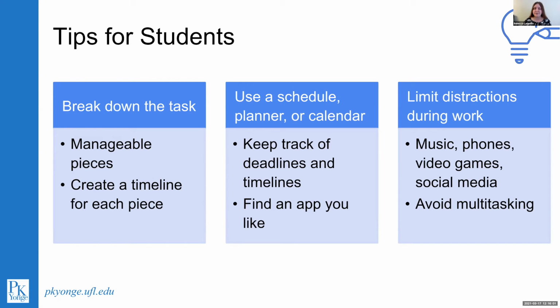We also like to think that we're really good at multitasking, but in reality, when you are doing a bunch of different tasks at the same time, you're not really giving your full attention to any of those tasks. So it's best to try not to do that when you have to focus.